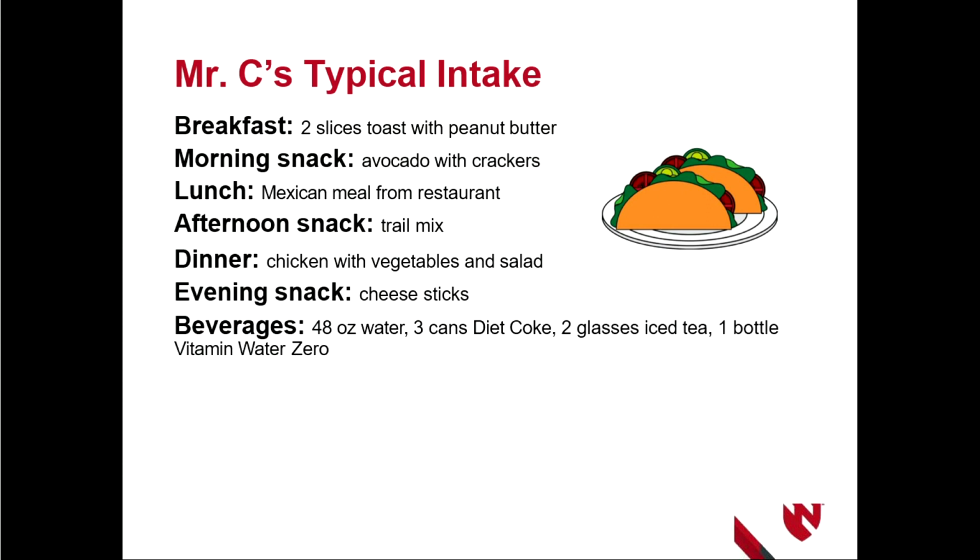So not only am I looking at the foods he's eating, but also hydration. When we look at his meals, there's a fair amount of good healthy foods in there. He's mentioned vegetables a few times. He has some peanut butter with healthy fats and the avocado with healthy fats. Cheese sticks, he's getting some protein, some fat, some carbohydrates. The hard thing though is I'm not sitting there eating with him, so we also talked about portion sizes, like how much of these things are you eating?